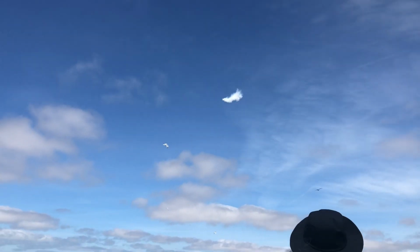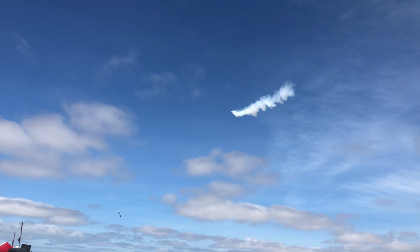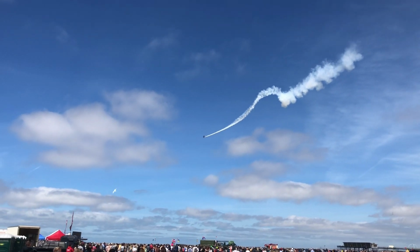Is it a helicopter? Is it a plane? No, it's just Richard Goodwin flying his Pitts Special. Really, really superb airmanship. Quite fantastic. Then he lets it go, having drifted down.